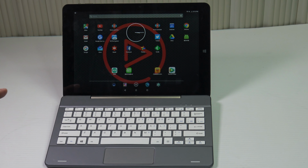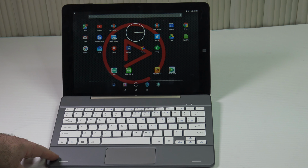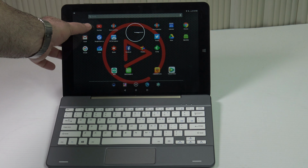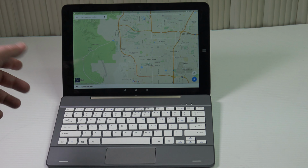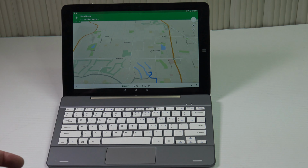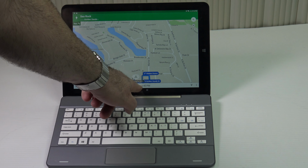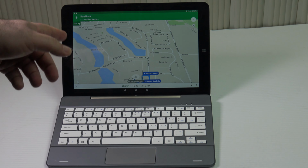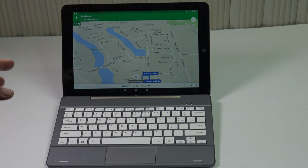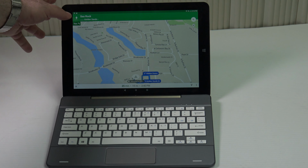Another thing I wanted to point out, and it's a little bit of a negative on this device, is that it doesn't have a GPS module in there. So using Google Maps really is a little bit handicapped because it doesn't have a GPS. Let's see what happens. And it says searching for GPS, if you can see that. So a problem with this is it doesn't have GPS. And if you're going to do a dual boot version, I would hope that in the next iteration Chuwi would take that into consideration and include a GPS module. Just wanted to point that out. May not be a deal breaker for some. I'm a little disappointed it doesn't have GPS.